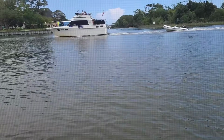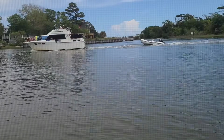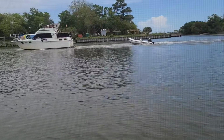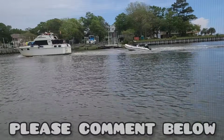Hey, quick question for you guys, if anybody knows. So we got another looper here passing us, and you see how far back he's towing his dinghy there. And I've seen all throughout this trip, some people get really close to the back of the boat like I do, and some people way far back. I'm just wondering what the pros and cons are of it, if you know.